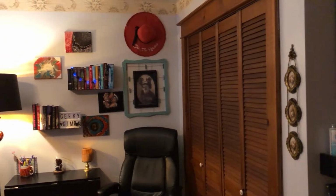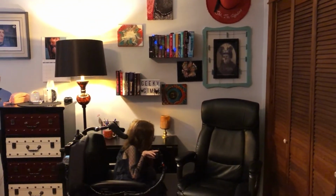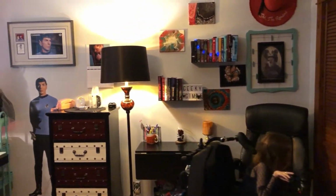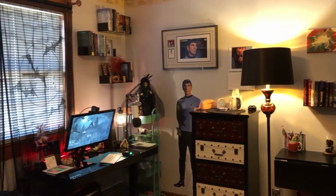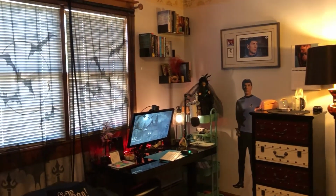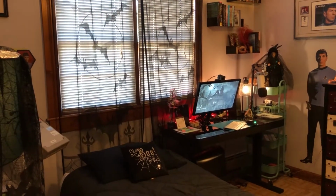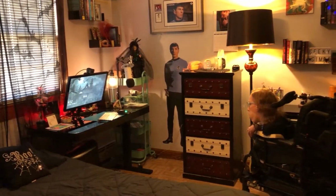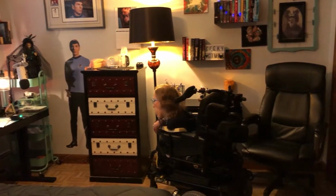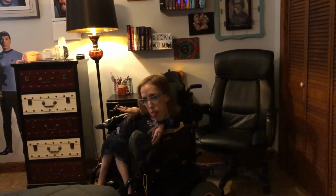It has light gray walls, a celestial wallpaper border that I've had for at least 25 years, and I hate it. And my desk, my bed, my bat curtains with black lace with bats on them, as well as the corner where my nurses sit and my partner sits.